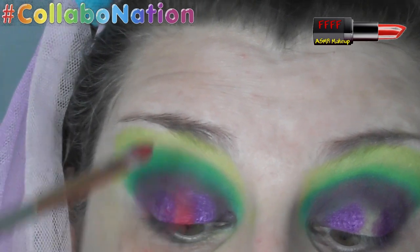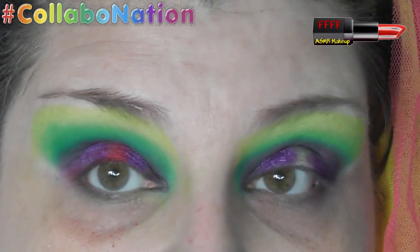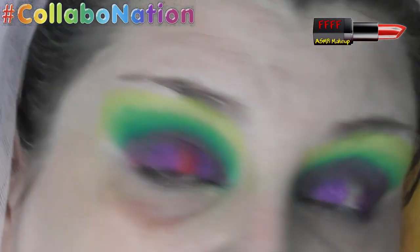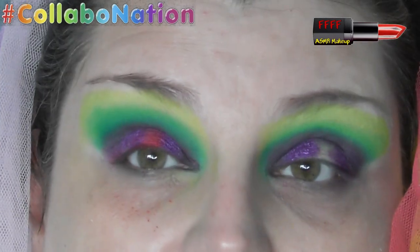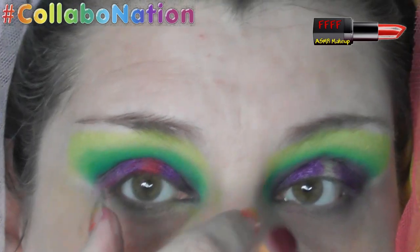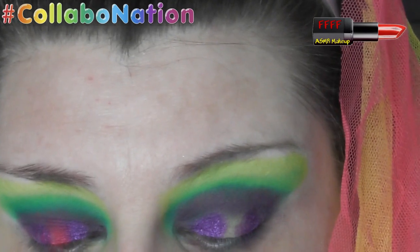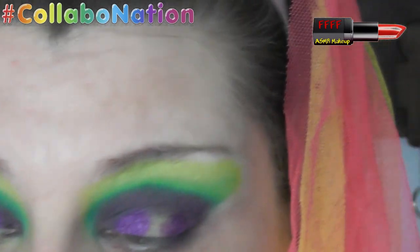The whole point of a halo eye is that you sort of line the lightest or brightest colour up with your pupil, and it actually draws attention to your eyes, rather than people looking at all of this, they focus on your pupil. So if you have unusual coloured eyes, if you've got, I don't know, violet contact lenses in, for example, great way of drawing attention to them.